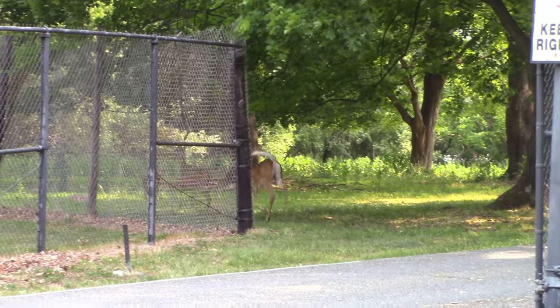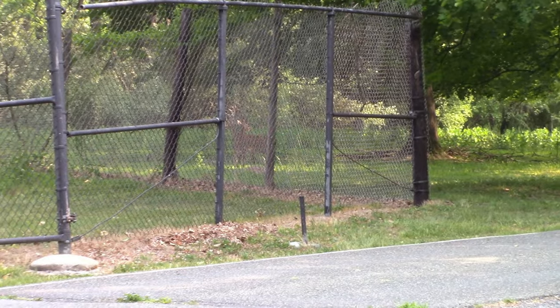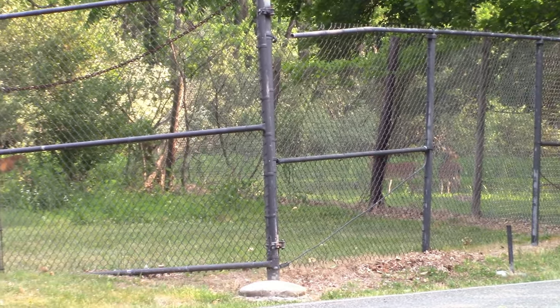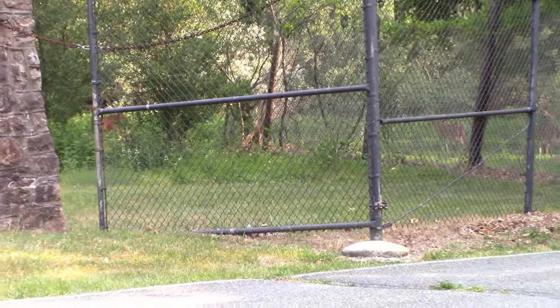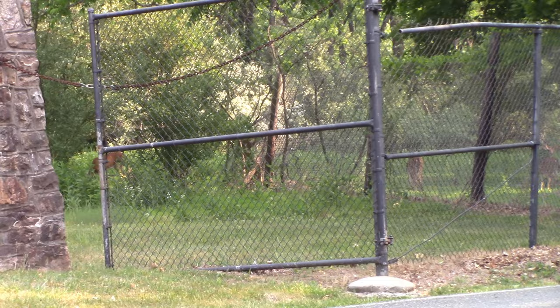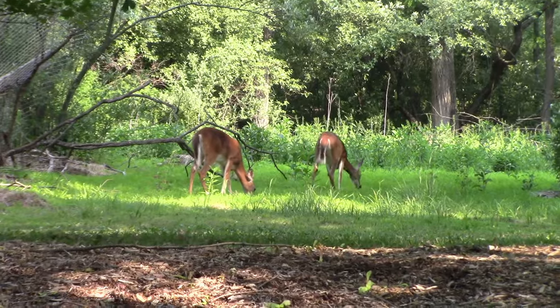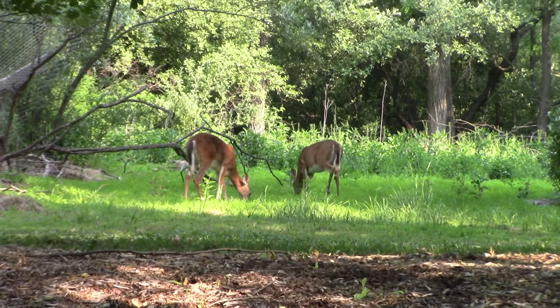Heading to the zoo. We've got these wild deer here. Now they saw me get my camera out and they started to run. I thought he thought it's a gun or something. I'm not gonna hurt you guys. So yeah, there you go. Wild deer.